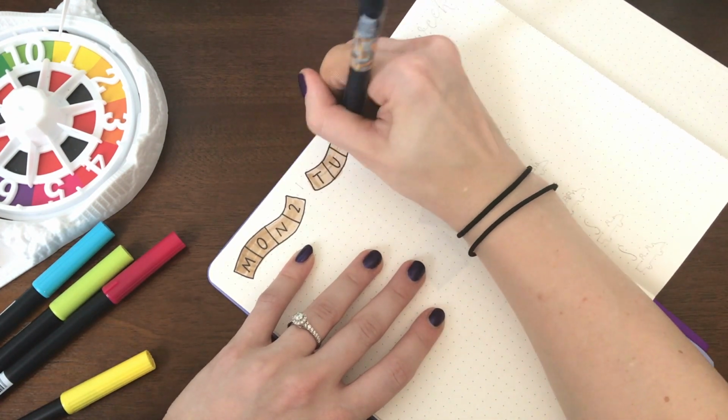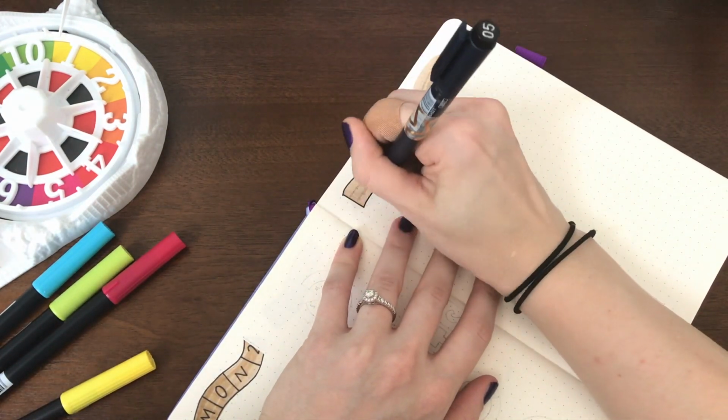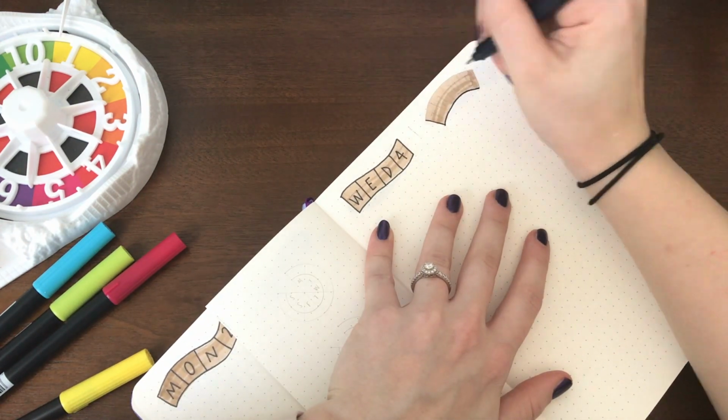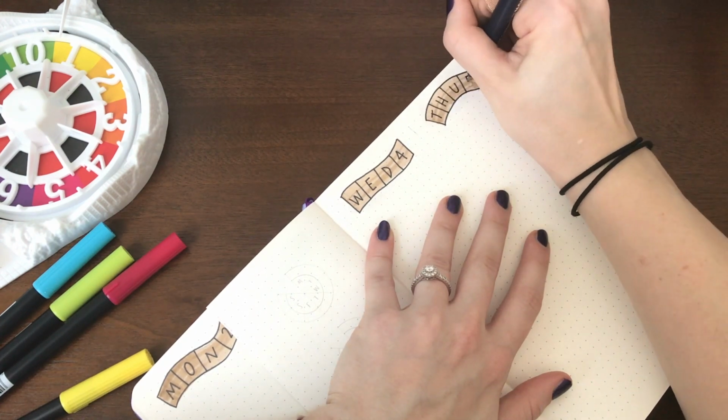for this spread. And as you can see, I did a Dutch door because I have loved this Dutch door. If you've seen some of my previous videos, you'll know that this is a very, very similar one to one that I've done in the past.